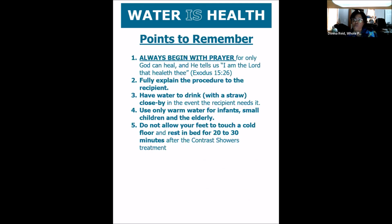These are some points to remember for today. Number 1, always begin with prayer. I can't stress that enough, for only God can heal. He tells us, "I am the Lord that healeth thee." That's found in Exodus 15:26, where he also stressed, "If you will obey my commandments, I will not put any of these diseases on you." Amen. And this is information that you want to share with your recipient.